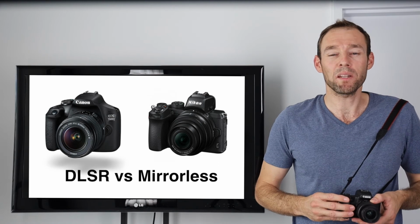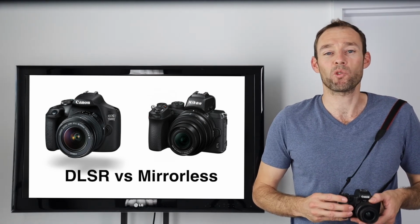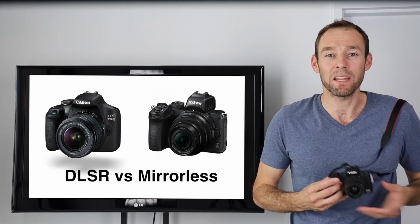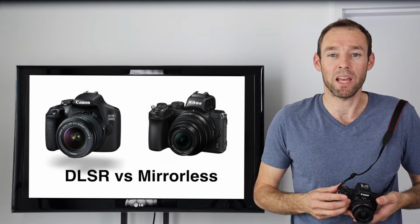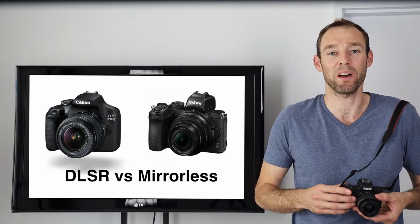Mirrorless cameras are definitely the future. However, DSLRs are very reliable workhorses that have been tried and tested for decades. They often are great value for money. They have long battery life because they have the ability to shoot without using the LCD screen or an electronic viewfinder.